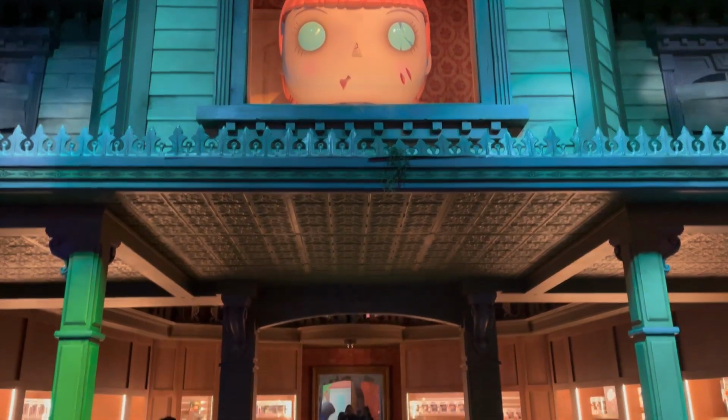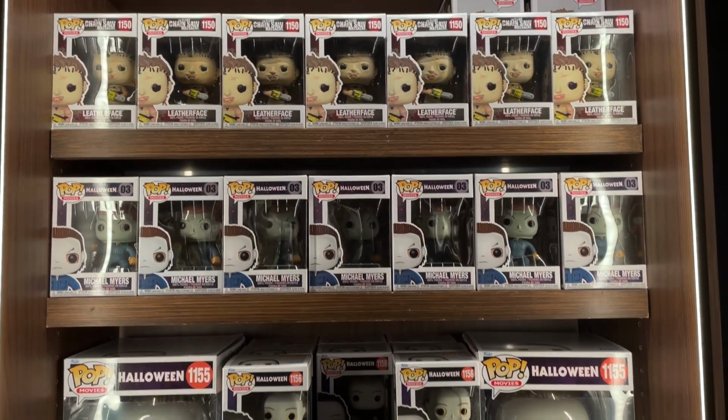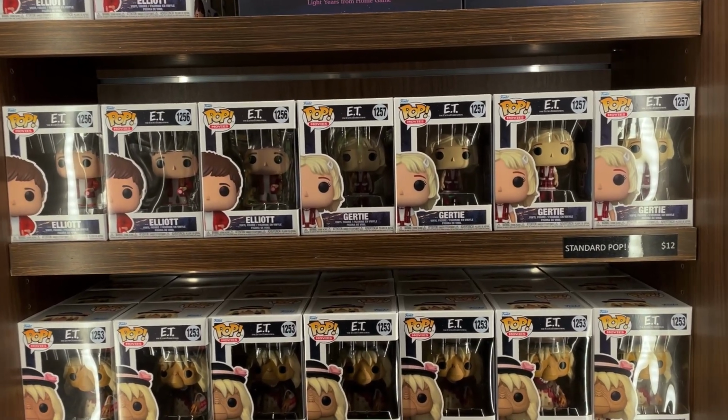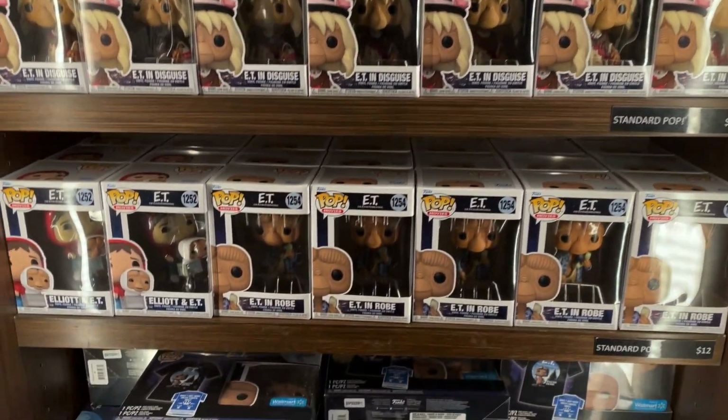Heading into the really cool horror section with Annabelle sitting on top of the house. They have Leatherface, looks like some different Michael Myers ones, including some of the newer Halloween ones, Michael Myers. They have a whole bunch of different E.T. Pops like Elliot, Gertie, and E.T. E.T. in disguise, E.T. in robe, and Elliot and E.T.